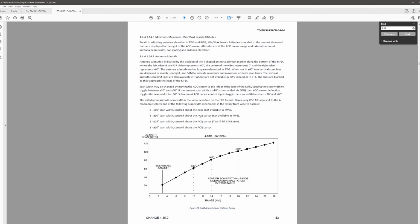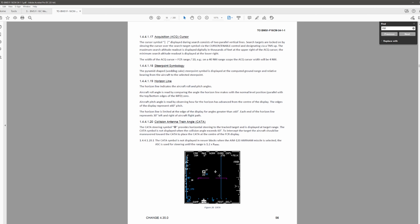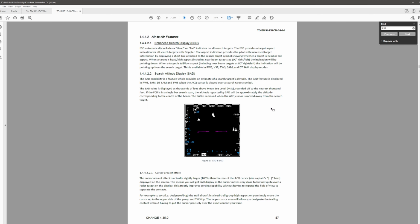The azimuth, you have to have those two little numbers. These two little numbers right here. Make sure the target is in between those two numbers, or else you won't see it. Pretty sure you guys know that. Copy that.